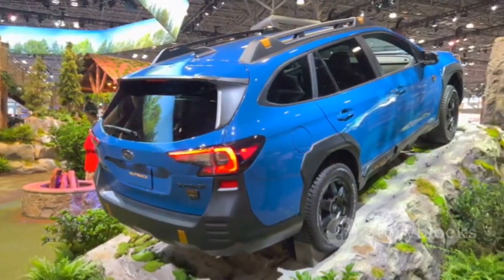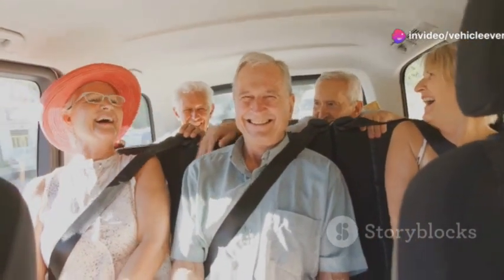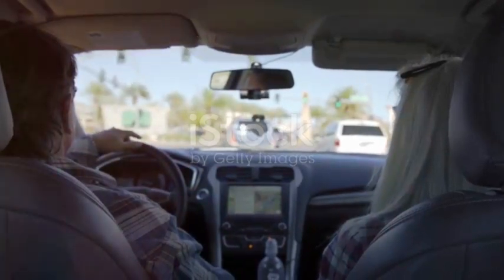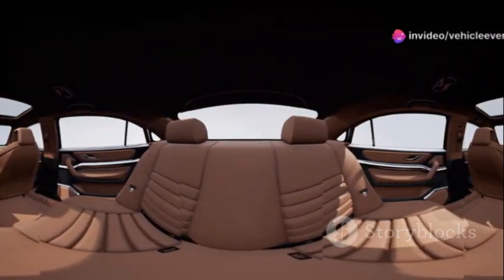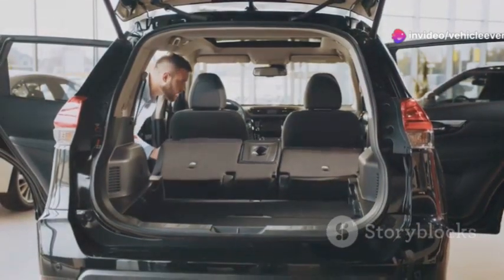Next, the Honda CR-V, a compact SUV that offers comfort and confidence. You sit higher for a commanding view, enhancing awareness. Getting in and out is easy with a perfect seat height. The cabin is open and airy with excellent visibility and logical controls. The seats are comfortable and the cargo area is enormous.